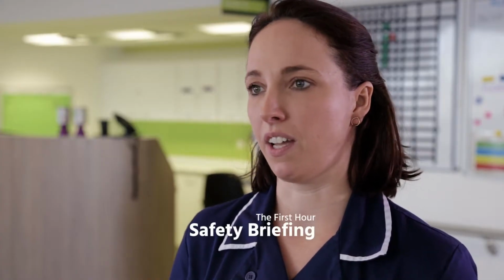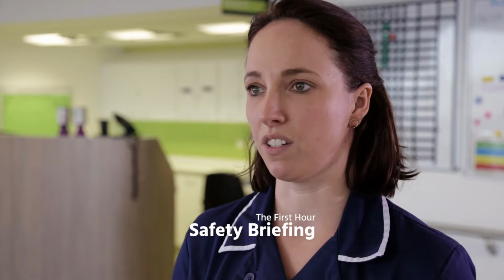So the idea of the briefing is to prioritise safety, so that's looking at any patients that have any risk factors, for example falls, and any other issues that might be going on in the ward that all the staff need to be aware of for that shift. The briefing should be brief, a maximum of 15 minutes to allow people to go on to their handovers.